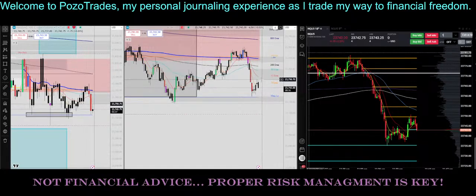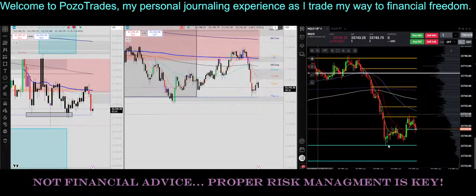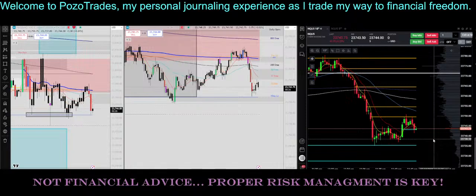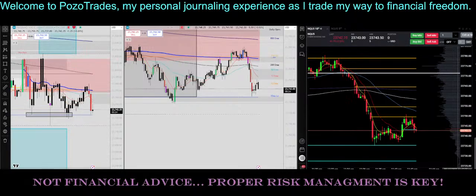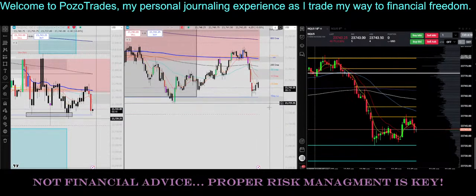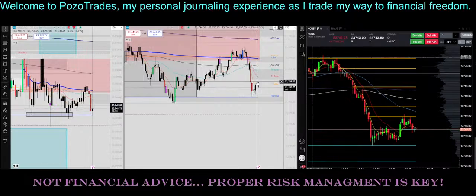Yep, I think we could have held that short from up here. See what it does. Looks like a W on the 15. Kinda does look like a W on the 15 second. I just don't like how this imbalance is sticking out here still. And we have no green vectors pushing up to show volume coming in. All they did was fill this little gap.